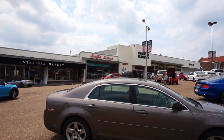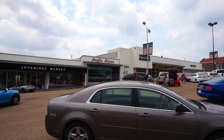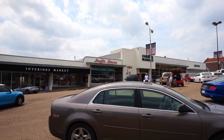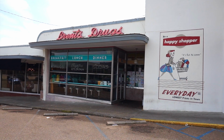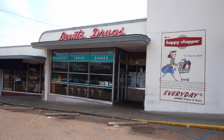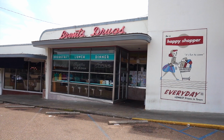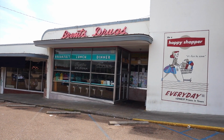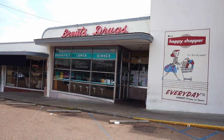And right over here is one of our first spots from the movie The Help. It's in front of the old Brent's Drugs and the former home of McDade's Market, which is now the Corner Market. Right here is where Skeeter would have pulled up to the Brent's drugstore. As you can see, the sign Happy Shopper and Brent's looks pretty much the same. Where it says breakfast, lunch, and dinner, they painted Brent's Drugs on that window.